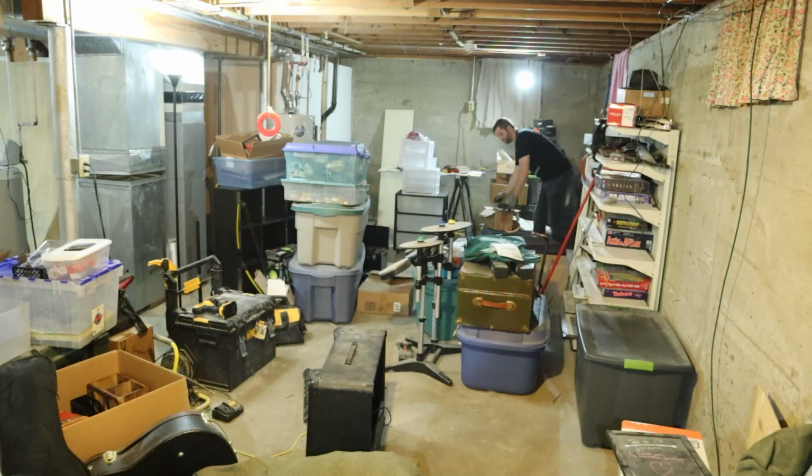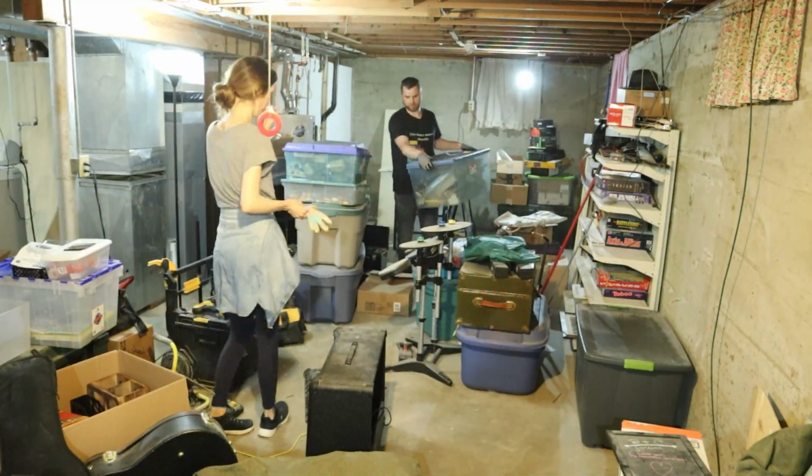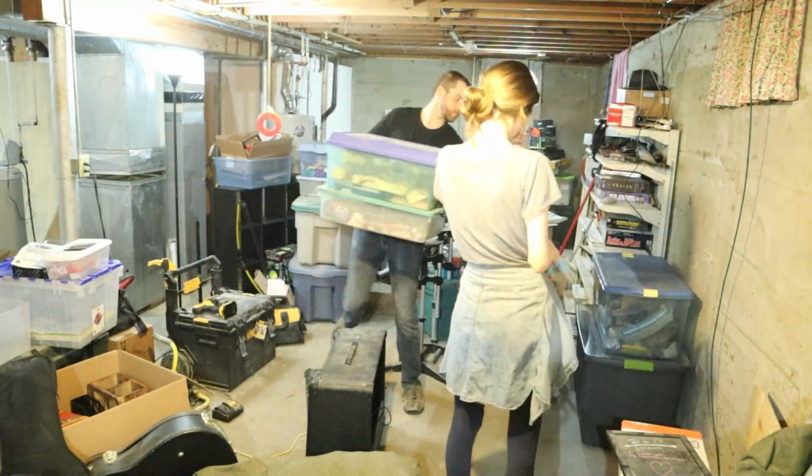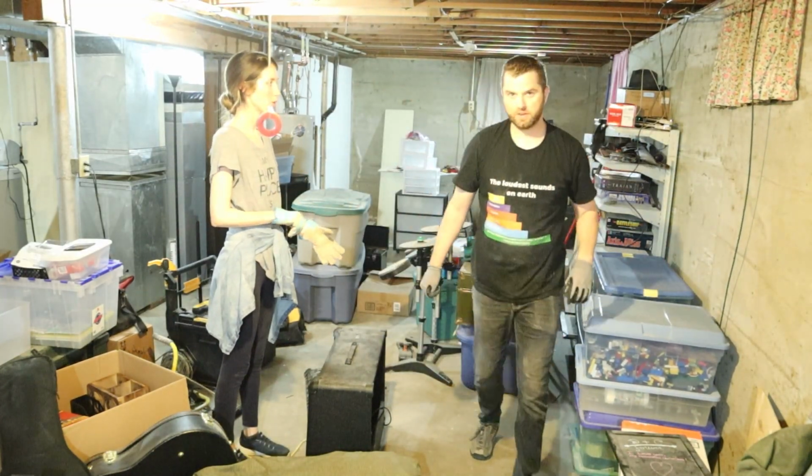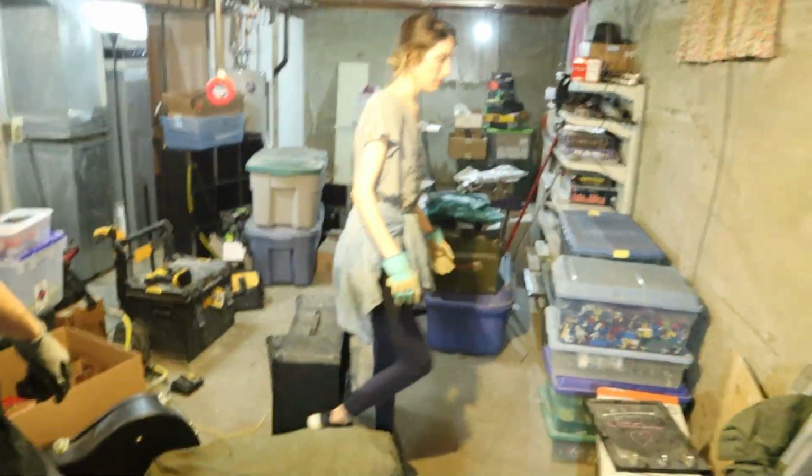So we're not gonna be packing it up anytime soon, and when we do, we can put it into something else if we still want to pack it up. So yeah, this can go, and then there's a lot of other things like this that can go as well on the other side of the basement, but like I said, we're not getting to that today.